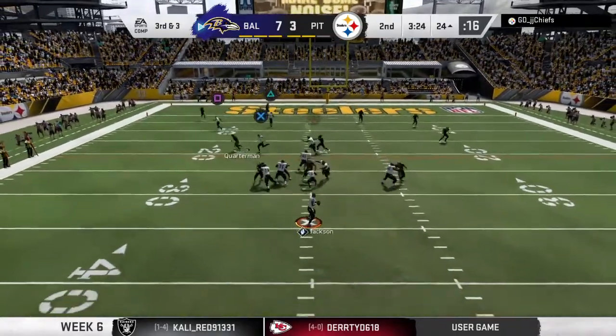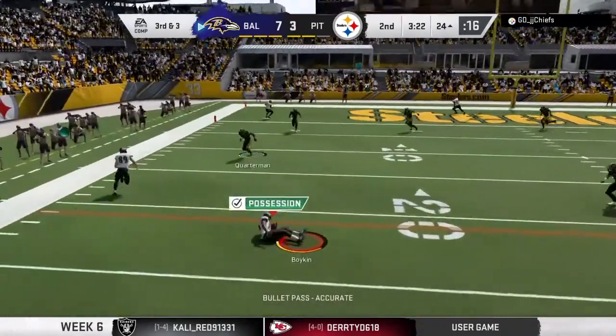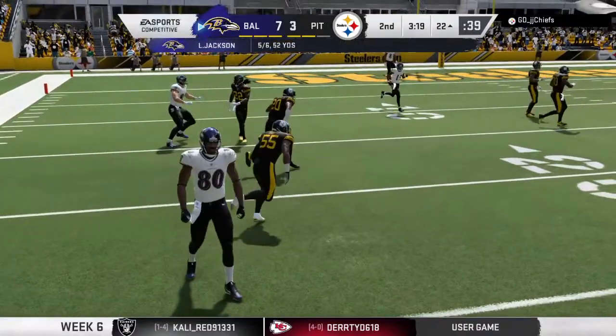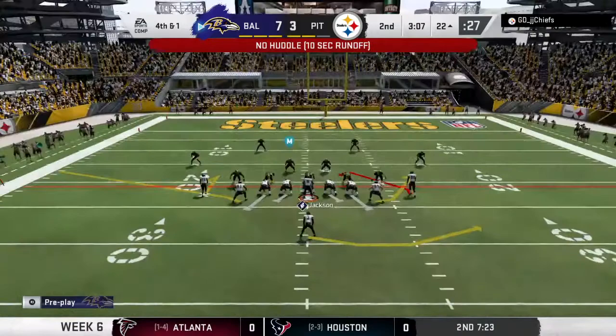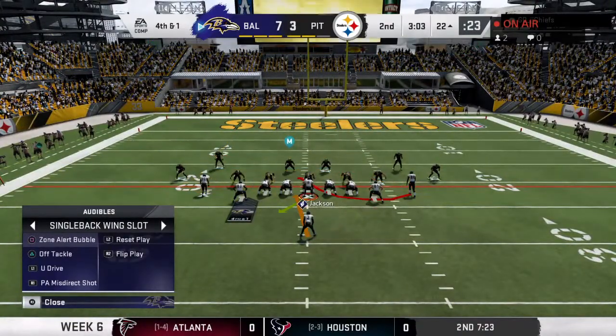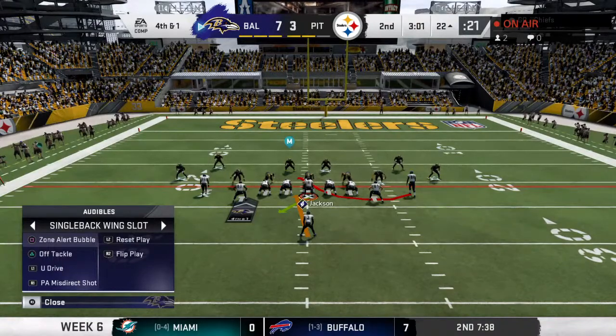Jackson looking to throw on third. That'll be taken in there by Miles Boykin. 2 yards is all they'll get on the completion. It's fourth down. The field goal unit's going to stay put on the sideline. They're going to go on fourth down here.